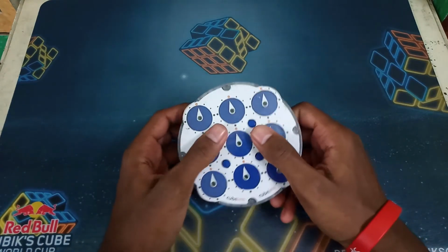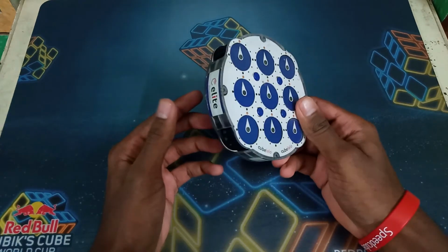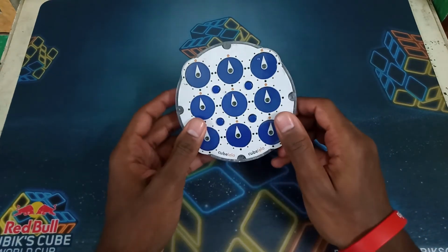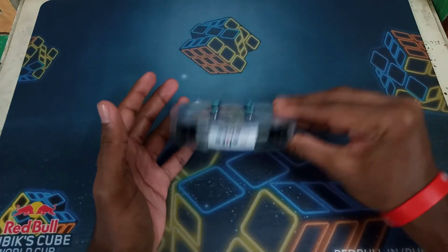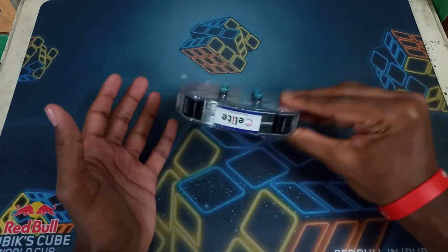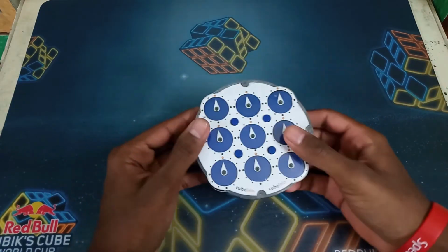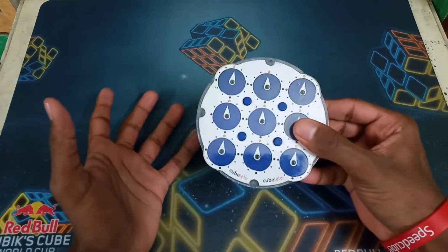My current average is around 16 to 20 seconds, I'm guessing. Also, I forgot to say, my main for the clock is the Skewb Yellow Elite clock, which has been discontinued because a lot of complaints came that it wasn't official because the pins would fall. But as you can see, my pins don't fall. So mine is official, so I still use it. And yes, it is within the regulations if the pins don't fall that you can use it.